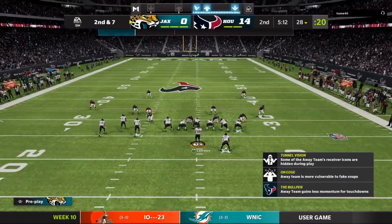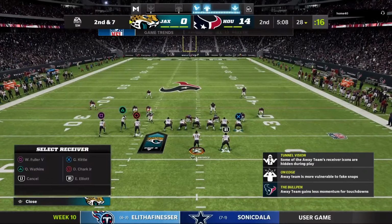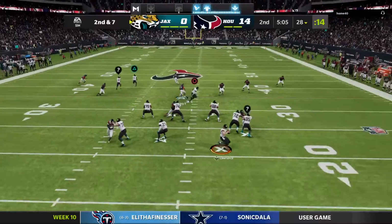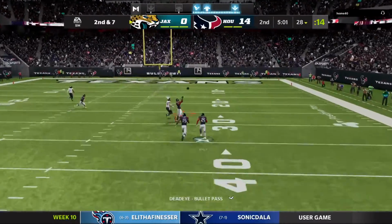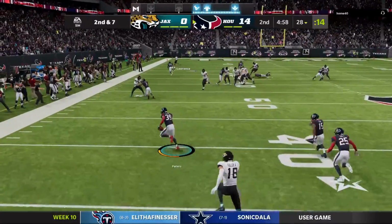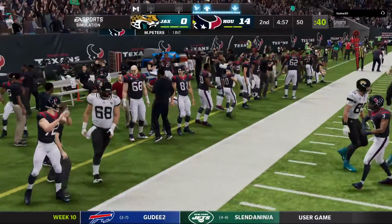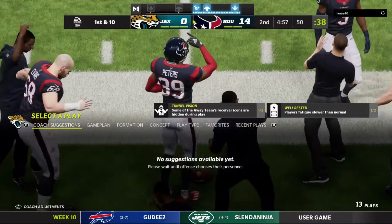2nd and 6. No, scratch that. 2nd and 7. On play action, Lawrence. Sliding out of the pocket. He's letting this one go for Fuller. That's into a crowd and intercepted. Picked off by the Pro Bowler, Marcus Peters. And the Texans are going to have the short field here as they'll take over right at the 50.